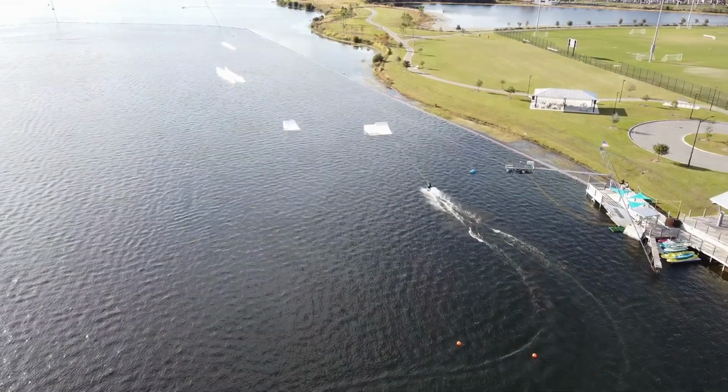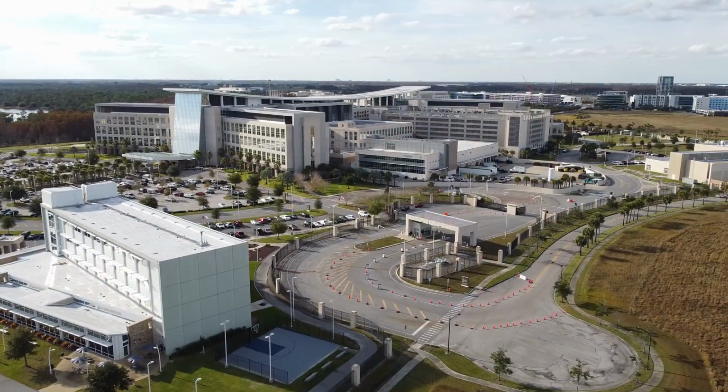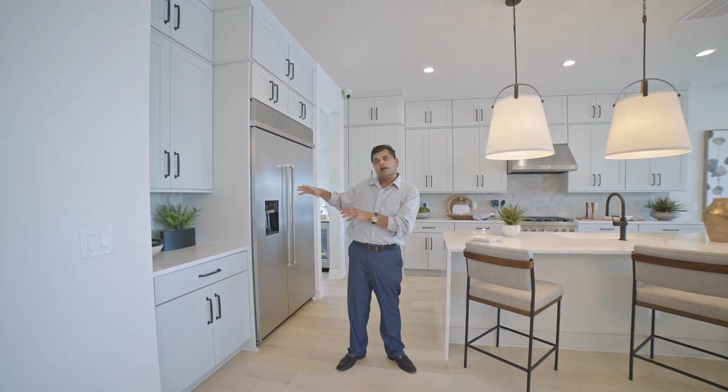And in a community like this, you are basically paying for the lifestyle more so than for the house itself. So you're paying for the Lake Nona school. Now, if you go a little bit down the road in St. Cloud or the Sunbridge for that matter, you might be able to get something similar, a little bit cheaper. So that is just something to keep in mind.